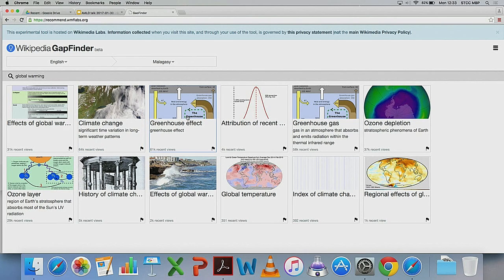And so this highlights that especially in the smaller versions of Wikipedia, we can actually make a big dent by finding and filling the important knowledge gaps. Those are the people that are going to be hit mostly by climate change, and they don't have a lot of the important information about it. So there's actually a lot that can be done.